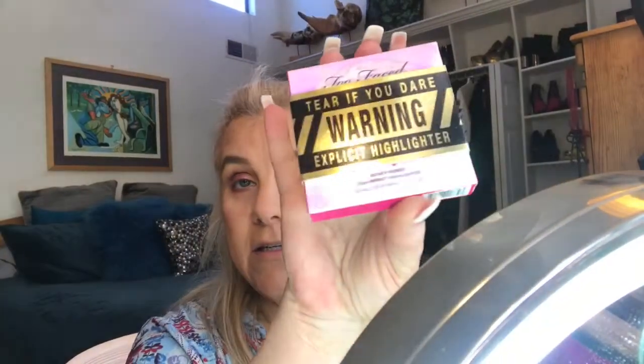Okay, and then here is what the highlighter is like. Again, it's got the little warning label because it's Too Faced. How many F's do I give? This is called Money Honey. It's a high impact highlighter, so this is one that is going to be pretty strong, pretty bold. There's probably a big color payoff here, so be ready, okay? And it's really cute.